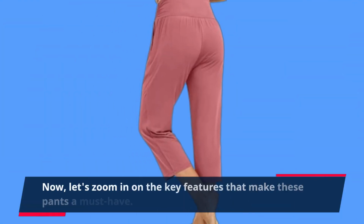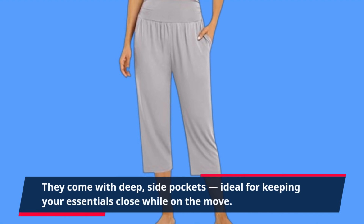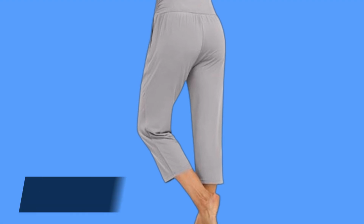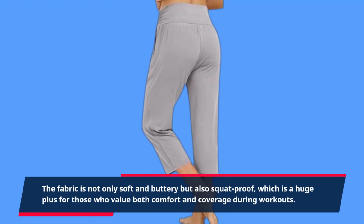Now, let's zoom in on the key features that make these pants a must-have. They come with deep, side pockets, ideal for keeping your essentials close while on the move. The fabric is not only soft and buttery but also squat-proof, which is a huge plus for those who value both comfort and coverage during workouts.